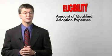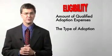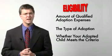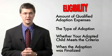Your eligibility for the adoption tax credit, the amount of credit you can claim, and when you can claim it, are based on a number of factors. These include how much qualified adoption expenses you spent, the type of adoption, whether your adopted child meets the criteria to qualify you for the credit, and finally, when the adoption was finalized.